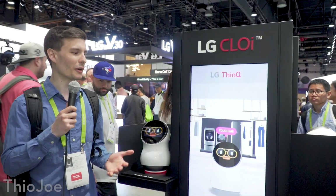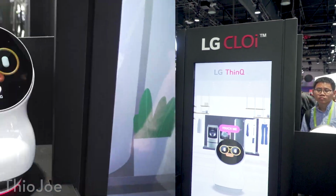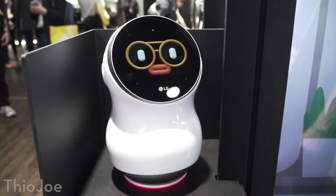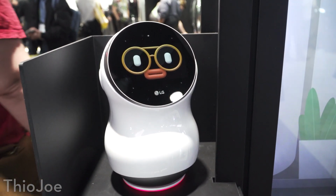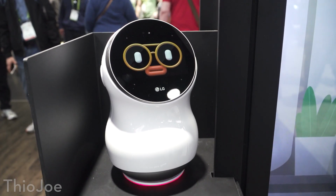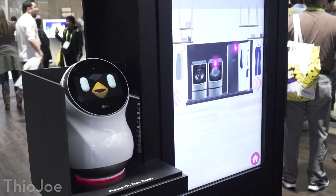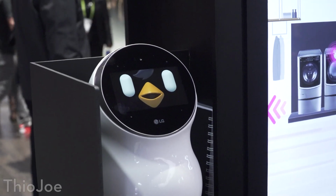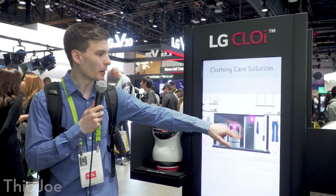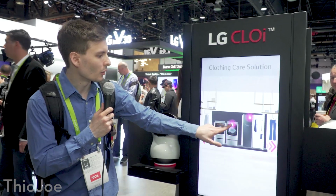All right, next up, this one I thought was kind of dumb at first, but it's actually kind of cute. It's Cloi, which is basically just a virtual assistant, and it connects to a bunch of different smart devices. LG is making pretty much all their devices smart and IoT so they can connect together. And I guess the idea is you can talk to it, you can interact with it, and it'll act kind of like a hub. You can see here they have a little demo where they show examples of different devices that might use it. So we can go to the washing machine.